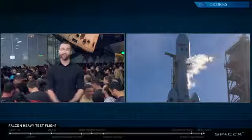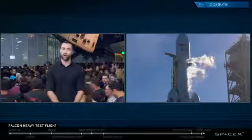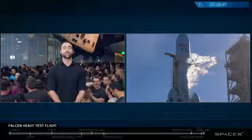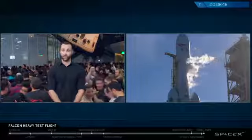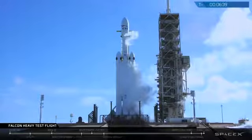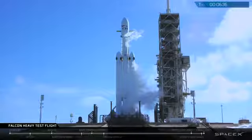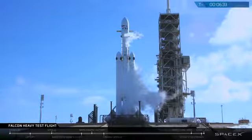As we said, it should stay up in orbit around the sun for about a billion years, and it's a very long, exciting road ahead. And we are thrilled to be able to take the first steps on that journey just 5 minutes from now. The SpaceX team continues to count down for launch of Falcon Heavy test flight.